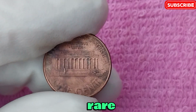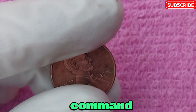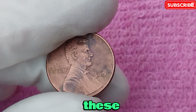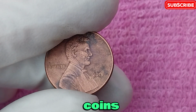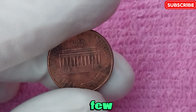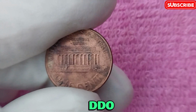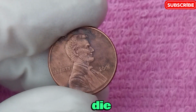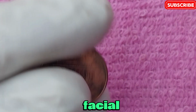Let's break it down. Rare errors and misstrikes. One of the biggest reasons a 2001 penny can command a massive price tag is minting errors. These errors are incredibly rare and sometimes not discovered for years after the coins enter circulation. Here are a few types of errors that make these coins so desirable. Double die obverse, DDO. This happens when the coin's obverse design is struck twice by the die, slightly offset, leading to visible doubling in letters or facial features.